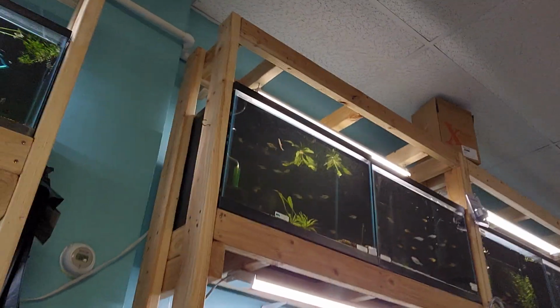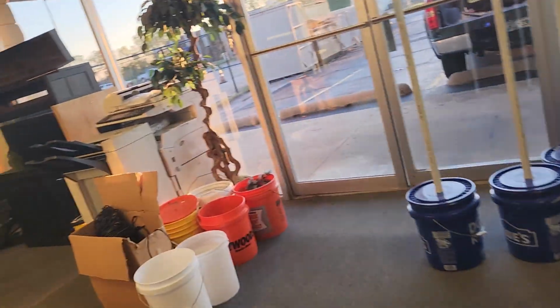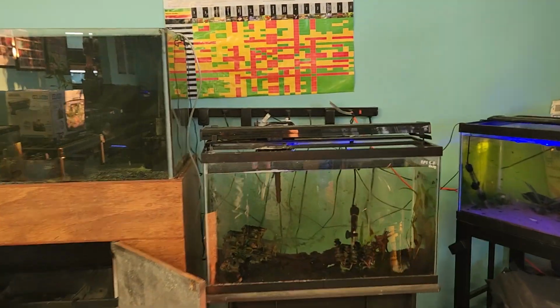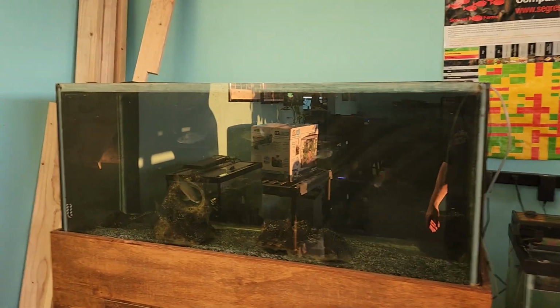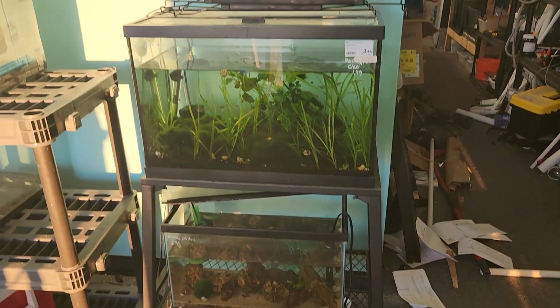I'll try to do a quick tour of the store. I do need a wagon. I need to get to where I need to go later this morning. So up here is some display tanks. That's actually the tank where I was going to put that Fahaka for a while. We got some bigger peacocks and stuff in here. Some other peacocks, medium size, and just some small cellar tanks.